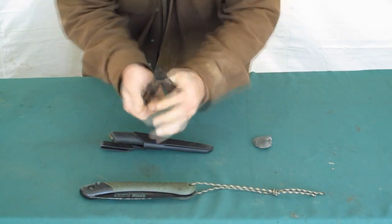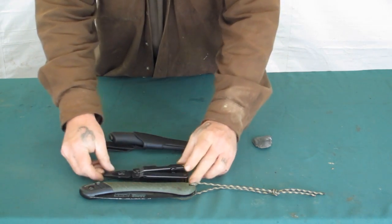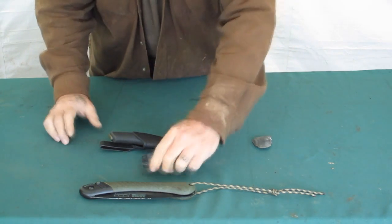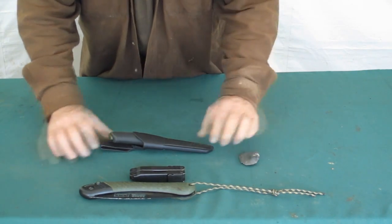A decent multi-tool like a Leatherman Super Tool 300 is going to give you a lot of tools that you'll be able to use. It's got a smaller saw, some smaller knives, screwdrivers, pliers, things like that that will help you perform functions quickly and easily at the class.